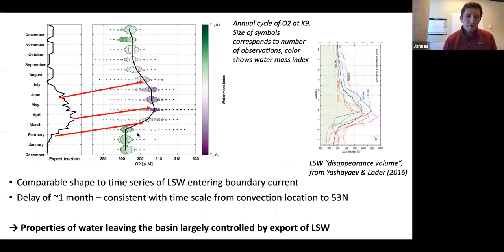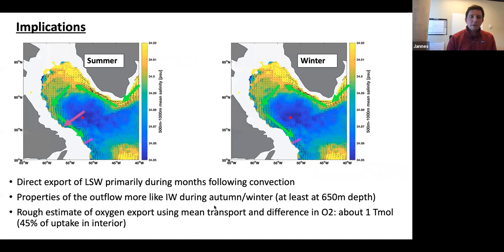Based on the data, I'm just going to jump back a slide again. We also did a rough estimate of the oxygen transport just due to this change from these lower oxygen values to the higher ones, so due to the input of Labrador Sea Water. Essentially just integrating the area under this curve and multiplying by mean transport. That would result in an export of about 1 teramole of oxygen, which is about 45% of what's taken up in the interior. And so you may now ask yourself what happens to the other 55%.